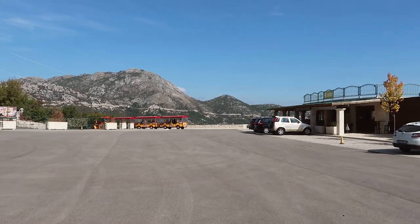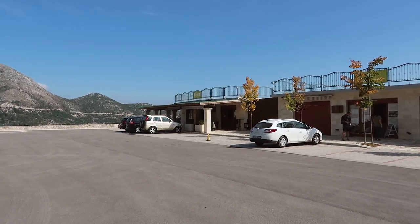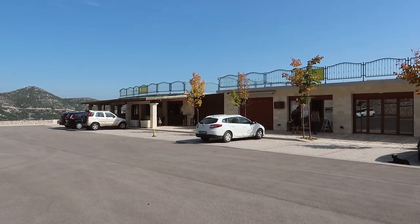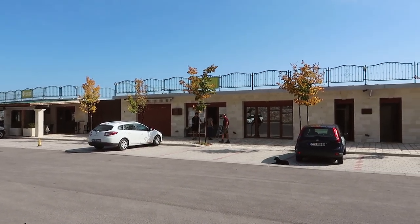Cave Network is 2.5 kilometers, 1.5 miles. And it varies in altitude inside by up to 1,000 feet. I'm looking forward to having a look.